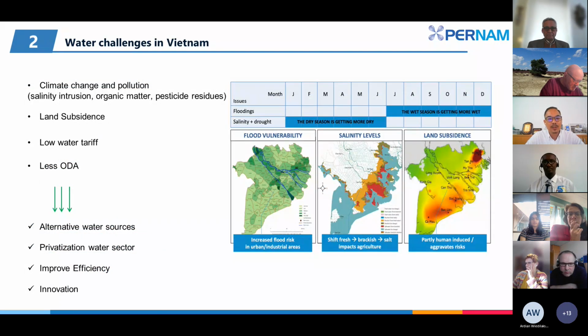Shortly about water challenges in Vietnam. Of course, unfortunately, there's climate change, a big climate change impact also in Vietnam. Salinity intrusion, organic matter, pesticide residues, etc., especially in the Mekong Delta, where we are active. Land subsidence is a big, major issue because of the groundwater extraction. The water tariff is very low.